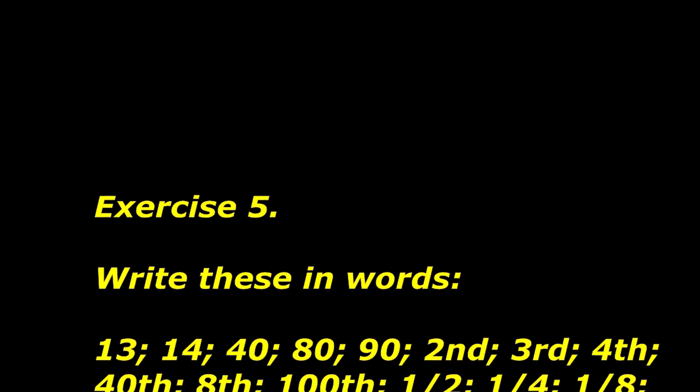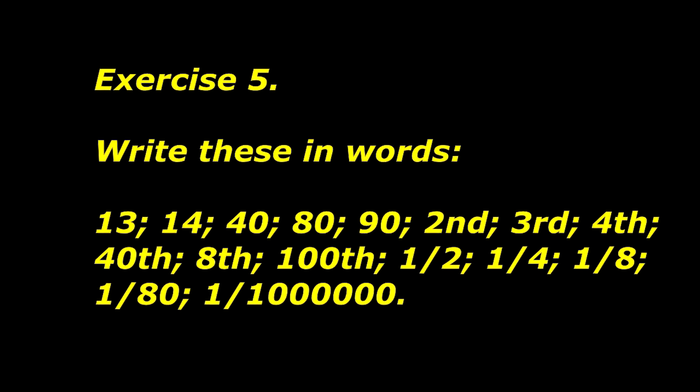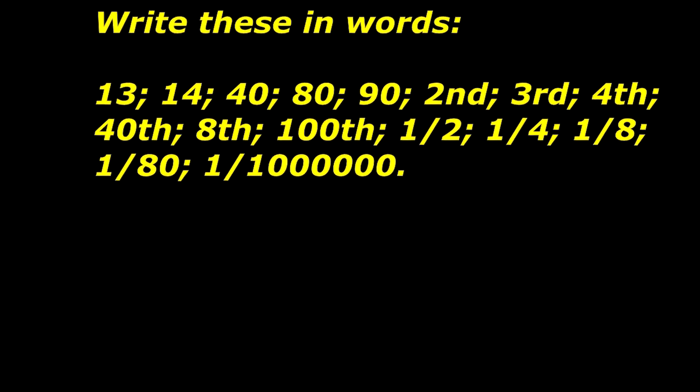Exercise 5. Write these in words: 13, 14, 40, 80, 90, 2nd, 3rd, 4th, 40th, 8th, 100th, 1/2, 1/4, 1/8, 1/80th, 1/1,000,000th.